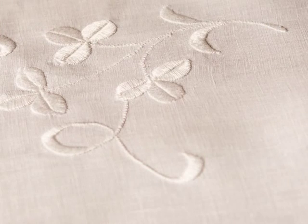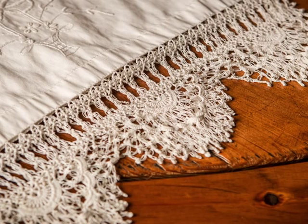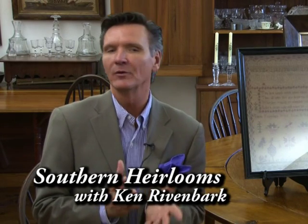Linens were so valued and hard to come by that they were embroidered or monogrammed, and they were often listed in wills to be passed down to the next generation. It's a lot of hard work and a lengthy process to plant the flax or cotton seed, grow the plants, harvest the flax, or pick the cotton, spin the thread, weave the cloth, and make the linens. These linens were precious and were embroidered, and they were considered keepsakes of the family.